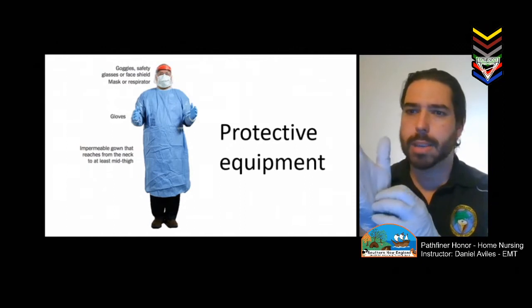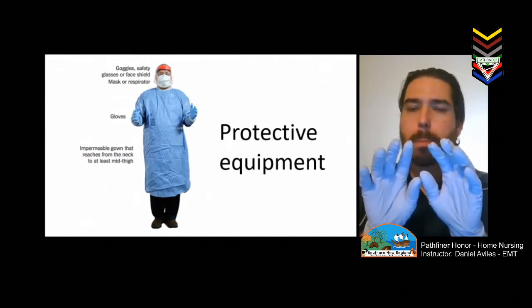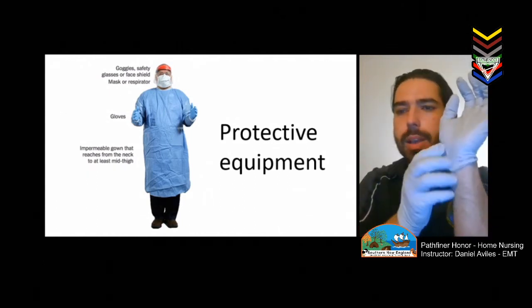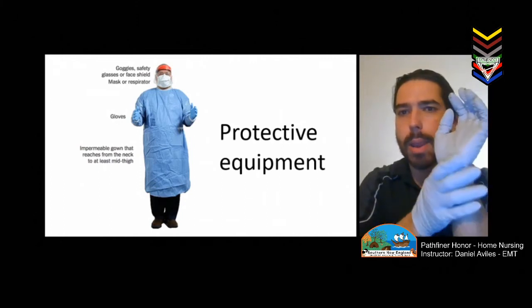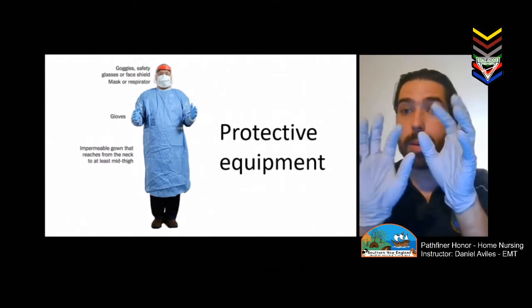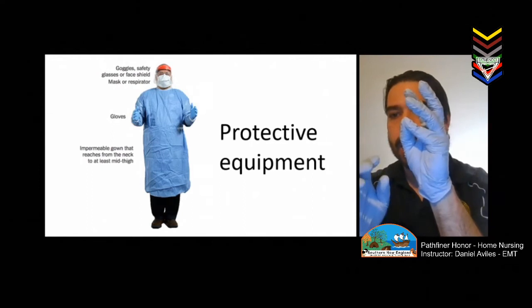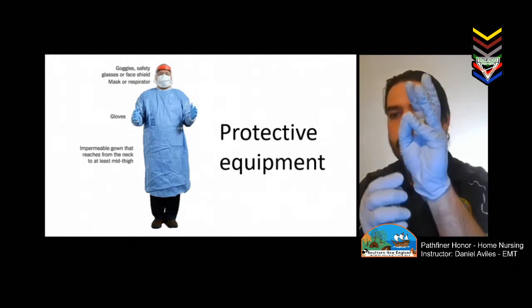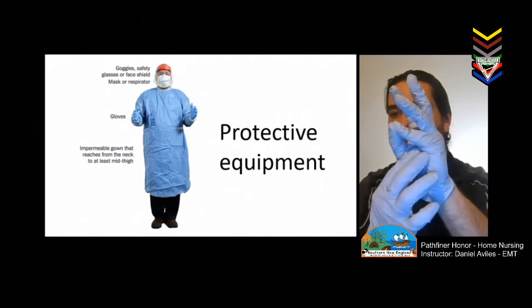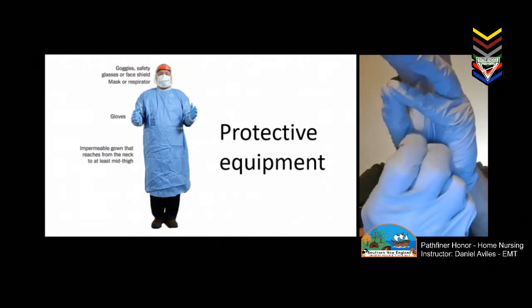Now, when you put gloves on, that's pretty straightforward. Right? You put them on, you make sure it's one finger per space, right? But when you take them off, if you do this, everything that was on your glove is now on my hand or my wrist or my arm. So what I want to do is I want to be able to take it off without getting anything on me. So I'm going to take my non-dominant hand and I'm going to cup it like this. I'm going to touch my pinky and my thumb. And then I'm going to grab it right here.